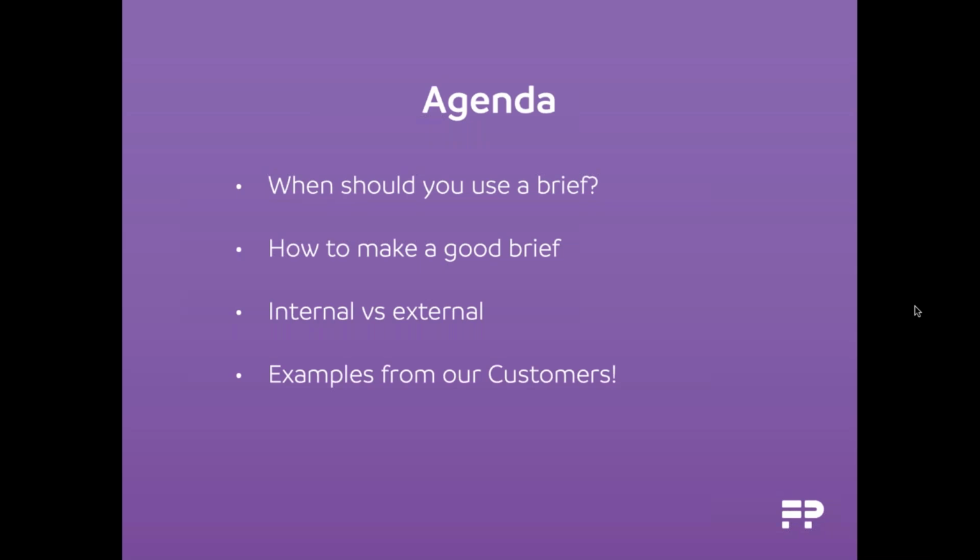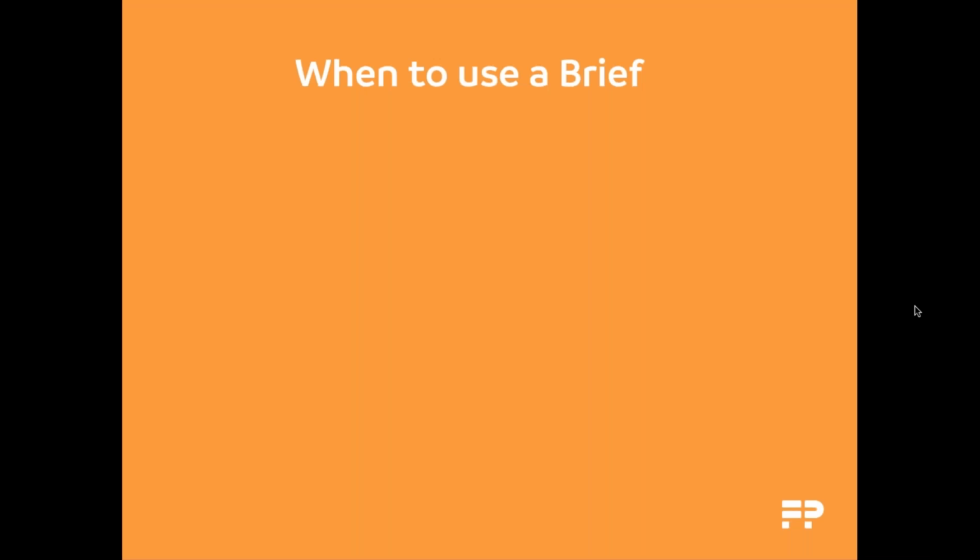And then actually something really exciting for us today is we do have an example from one of our customers. We have a customer that we have been working really close with recently, and they gave us permission to share a couple of examples of their briefs. So as we go through this, Jimmy's actually going to jump in and talk towards those examples in a little bit more detail for us today too. So pretty excited about that to be able to share.